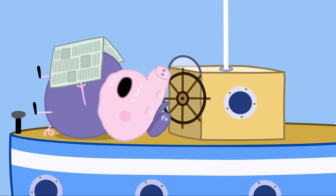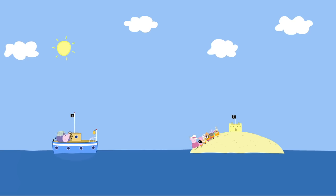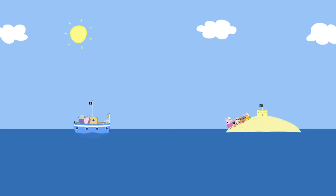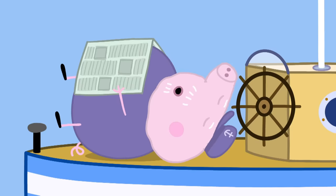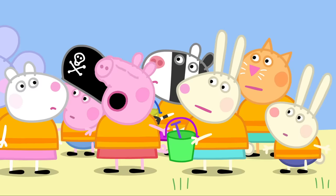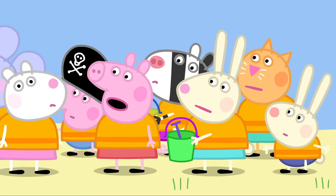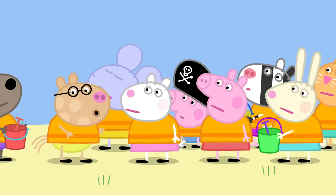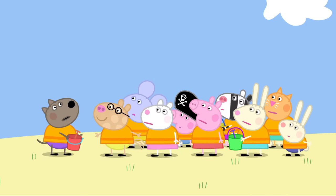Oh, no. Grandpa Pig is fast asleep and the boat is drifting away. We have to wake Grandpa up. Shout as loudly as you can. Grandpa Pig, wake up! Wake up! Oh, no, Grandpa Pig is still asleep. Grandpa's too far away to hear us. We're stuck on Pirate Island. We're castaways. We'll be here for 100 years. We'll have to eat wild fruit and berries. And we'll have to eat insects and slugs.